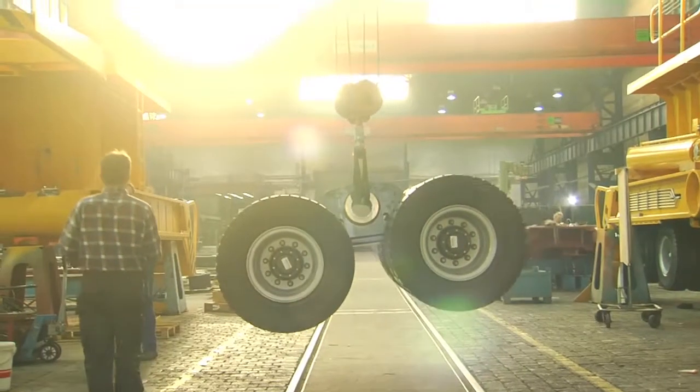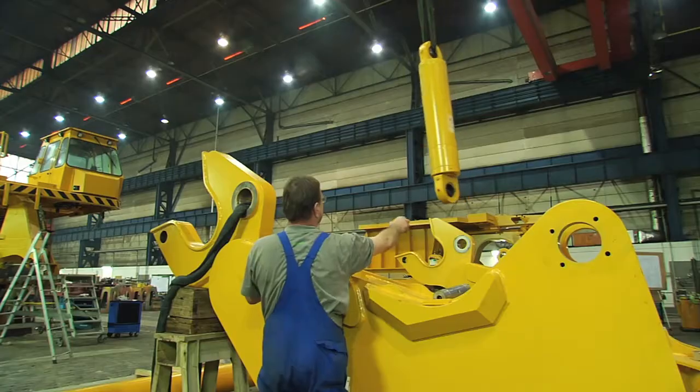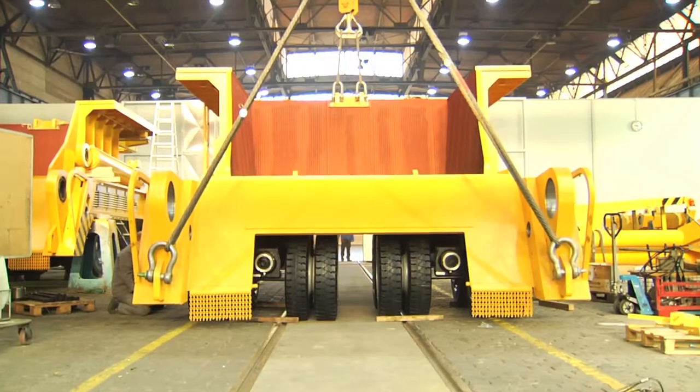At our production plant in Leipzig, first of all, the prefabricated assemblies and components, such as hydraulic cylinders and axles, are fitted. The tough steel frame provides the basic structure on which all the remaining equipment is installed.